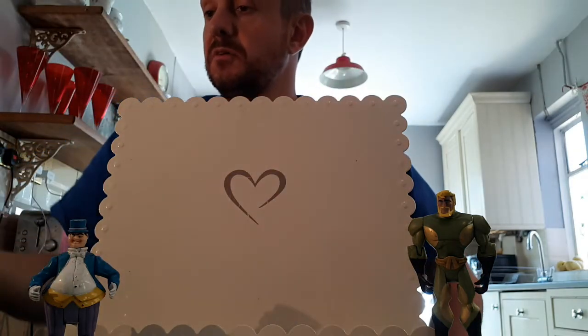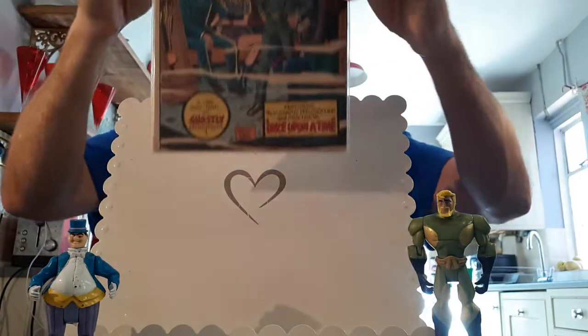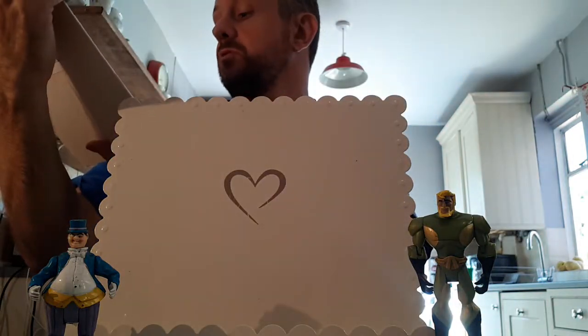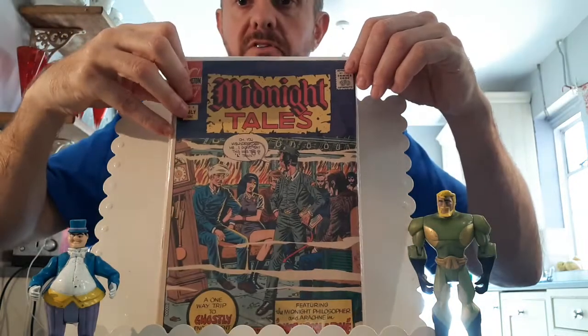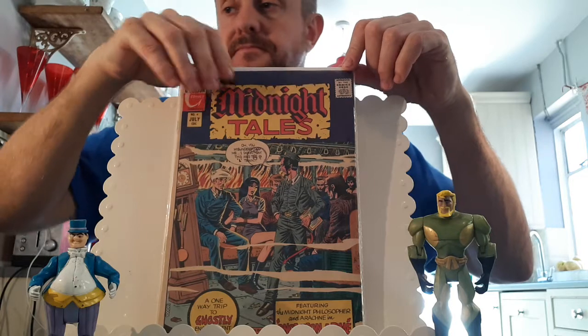And then finally from Charlton Comics, I've got Midnight Tales, issue 4. Paid 25p for that. Again, it's some bronze goodness. Early 70s, I believe. Midnight Tales.